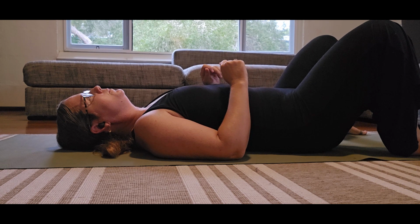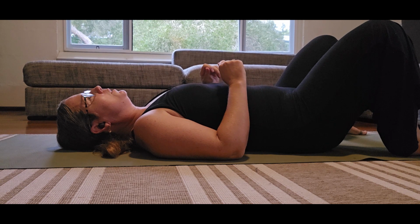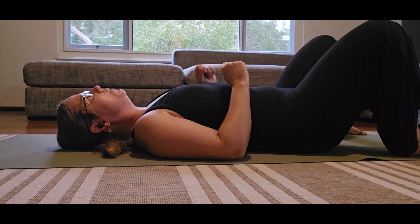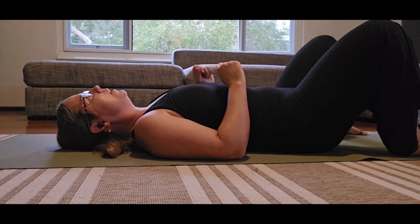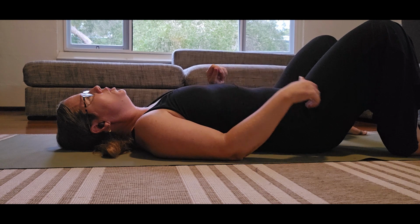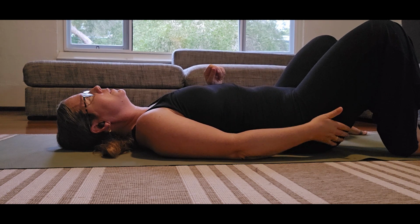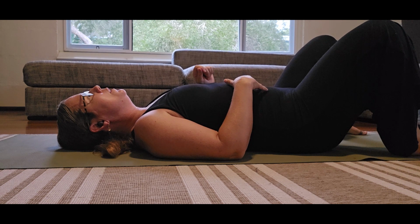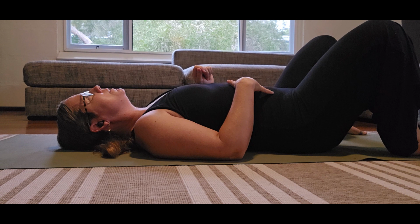Inhale. Exhale. Keep breathing throughout the practice. Pull up. 1, 2, 3, 4, 5, 6, 7, 8, 9, 10. And relax, letting go. Don't engage your glute muscles. Okay, inhale. Exhale. And engage. 1, 2, 3, 4, 5, 6, 7, 8, 9, 10.